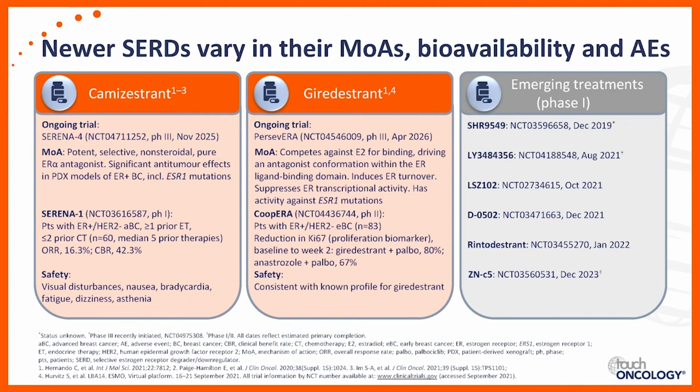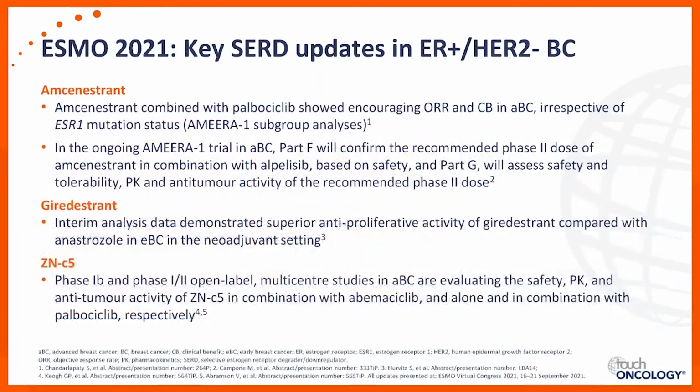Camizestrant is a selective non-steroidal pure ER antagonist, so a little bit more unique in its mechanism of action. It also has studies ongoing in the early phase setting and in phase 3. And then there are a number of other emerging therapies that are listed there on the right. And then the early stage data updated from ESMO 2021 is listed here.